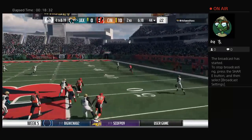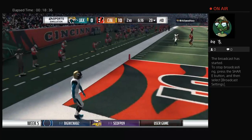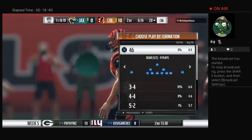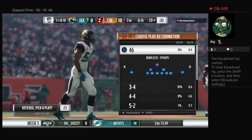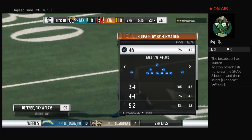He steps into this one, and this is a rocket. Now, this is going to carry well into the end zone for a touchback. Out comes the Jaguar offense now as they get set to take over. And it's been a miserable start for them offensively, obviously. 2 drives, 2 interceptions.